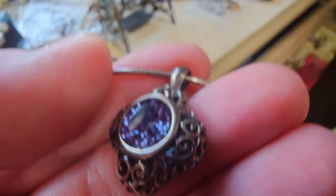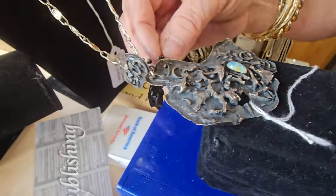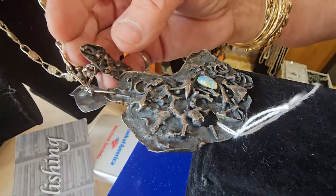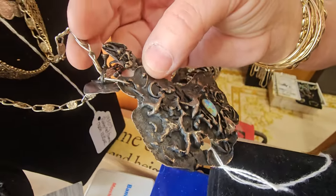This mid-century abstract with the opals is cool. I love the abstract jewelry. Oh my god, and the mid-century bracelets are really big now. Now, is this considered brutalist also? Yep. Mid-century brutalist.